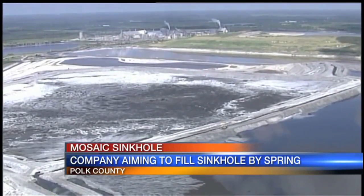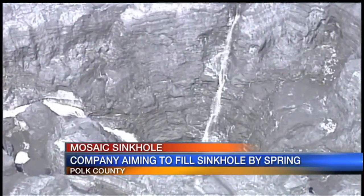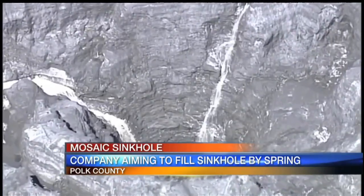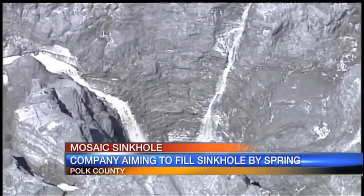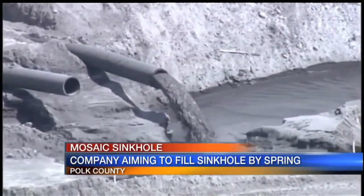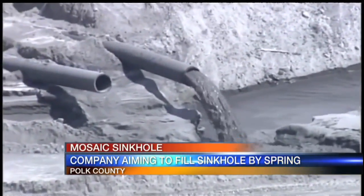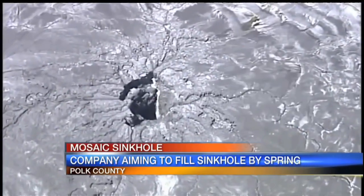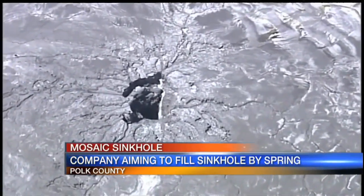Mosaic hopes to fill a massive sinkhole in Polk County by the spring, months after millions of gallons of contaminated water and waste drained into Florida's aquifer. The phosphate company recently completed a survey of that hole. Earlier this week, Mosaic reached an agreement with the State Department of Environmental Protection to put up to $40 million. If it fails to follow through on the cleanup, the company will then face fines of up to $10,000 a day. State environmental officials say contaminants found in private wells near the site are not believed to be related to the sinkhole.